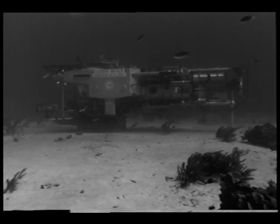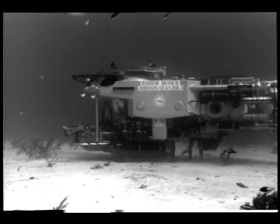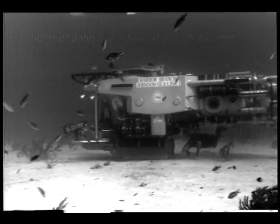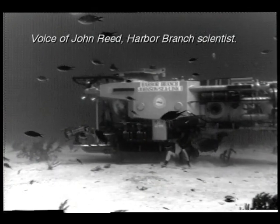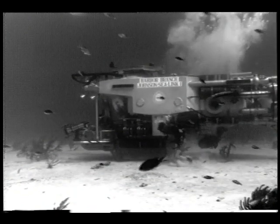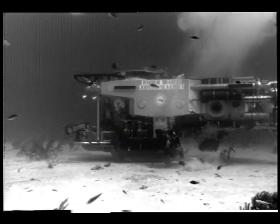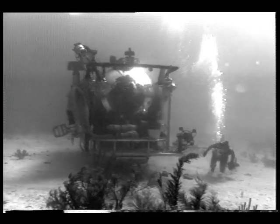A special form of diving known as lockout diving, when a diver actually swims out of the JSL submersible, allowed scientists like John Reed to study the Oculina reefs firsthand. Back in the 1970s and early 80s, we used lockout diving, where we're actually tethered to the sub and breathe a special gas mixture of helium and oxygen. And we use this to dive down to 300 feet deep.